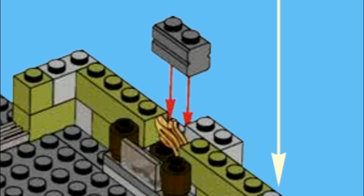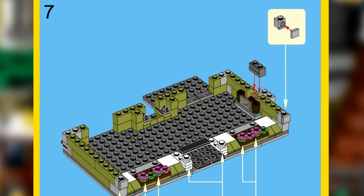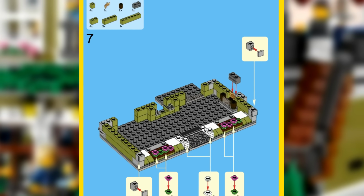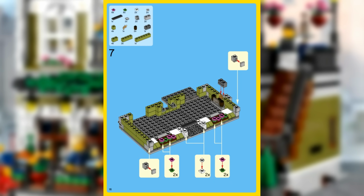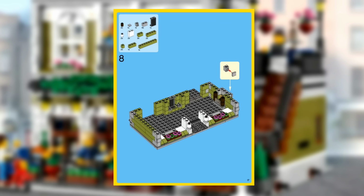It's a very unclear angle, you can barely see where the brick is going, and from far away, it definitely looks like this brick is going on top of the flames, hence it can be kind of confusing if you were building it and just glanced at it and saw that you were supposed to put a 1x2 or a 2x1 on top of the flame piece.